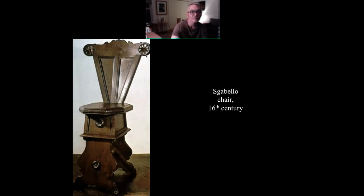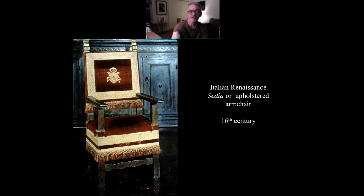A Scabello, an Italian chair from the 16th century. Like a light portable chair. And here is some actual upholstered furniture that survived from the 16th century.